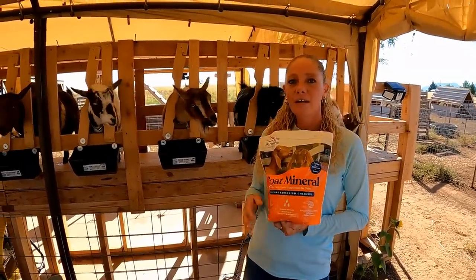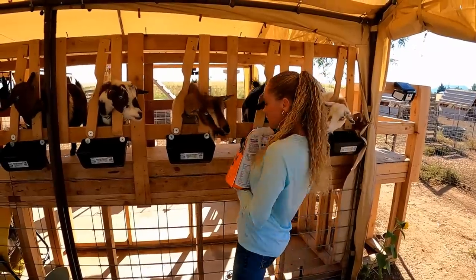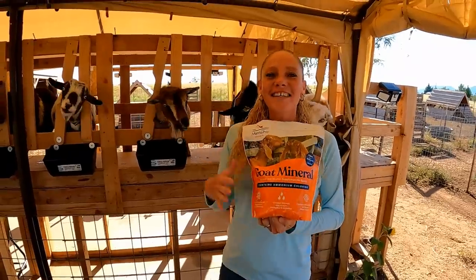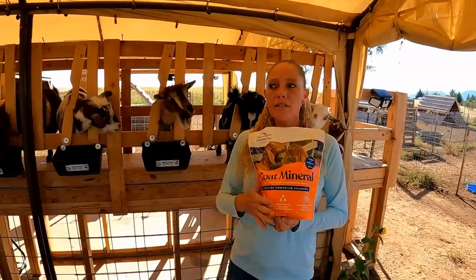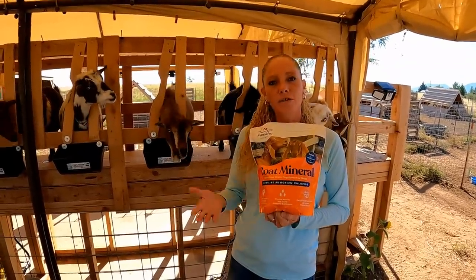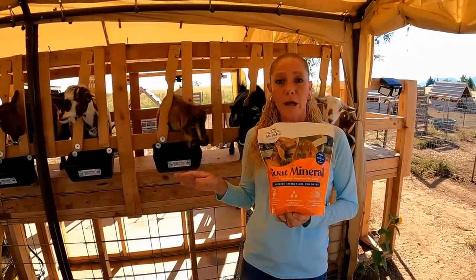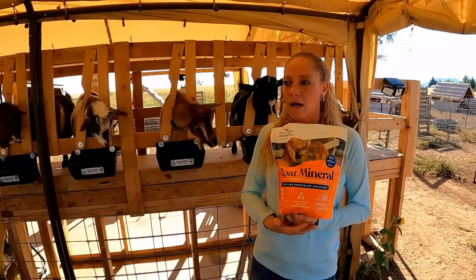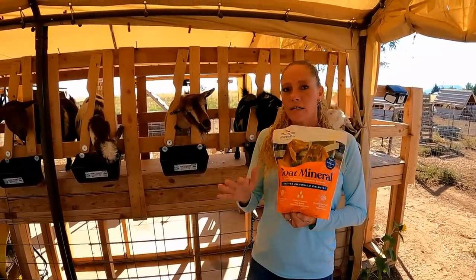Look at them. So this here, you guys see the mineral? This is some mineral that we have added into their diet as well. Now this is a free choice, and free choice just simply means you can fill up a little bin in their pen, and they'll, in theory, eat it as they need it. Well, I find that they just won't stop eating it, so I don't like to do that.